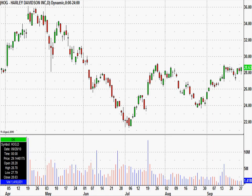But we try to start each day with a list of potential plays, and HOG daily chart looks pretty good here. So all right, I'm going to wrap it up, and we'll follow up tomorrow night with a wrap-up video.